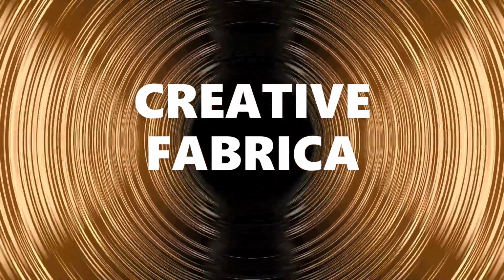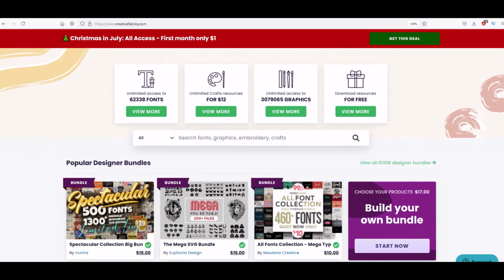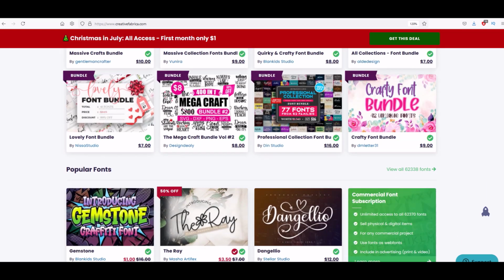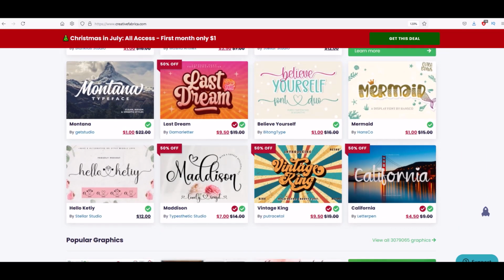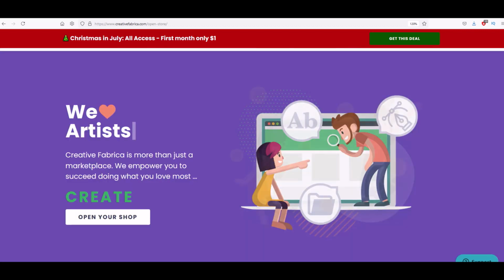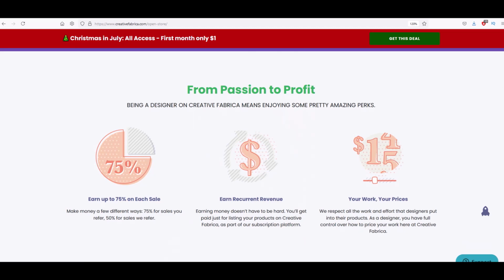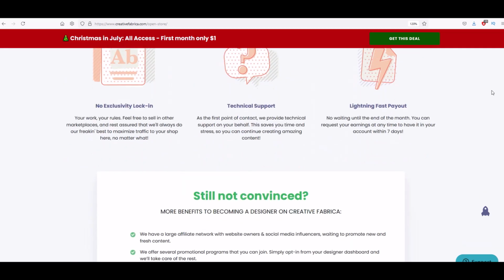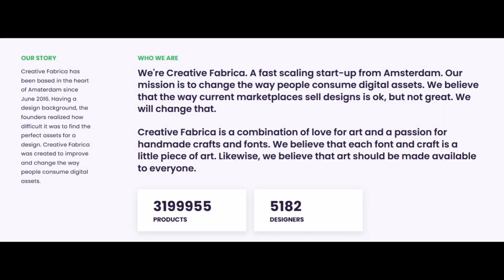Option number 3, Creative Fabrica. I've used Creative Fabrica for years, and they're one of my favorite go-to resources for vectors, bundles, fonts, and freebies. They have 3.2 million products and over 5,000 designers. I have a subscription to Creative Fabrica, and they send me a little email each month, and it shows the number of designs and the number of sellers.